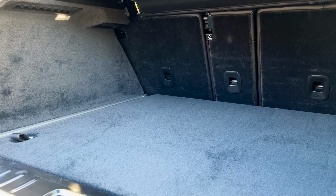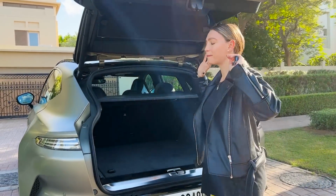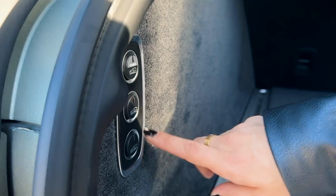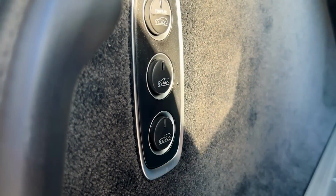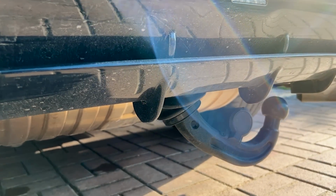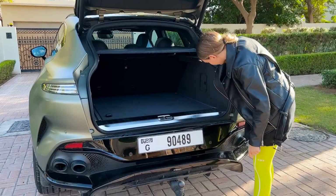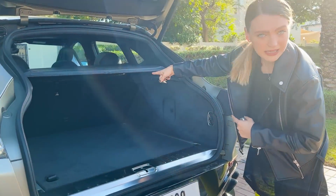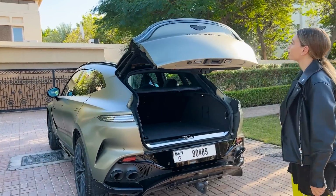630 liters of cargo space. Not the smallest, not the biggest, but absolutely perfect for a daily SUV. Now you're allowed to come and see the buttons. There's a button for raising and for lowering your suspension. So whatever you need to put in your boot, it's so much easier to load. And the button for your tow bar. See? Then we have two buttons here for folding your back seats. And just a button to close this.